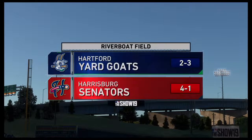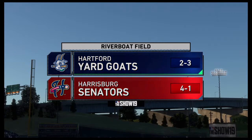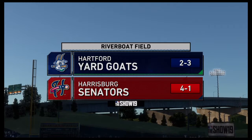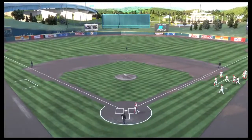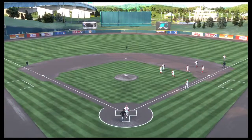Welcome to MLB The Show and this presentation of minor league baseball. Tonight, the second of 3 to start the week between the Hartford Yard Goats and the Harrisburg Senators. It's baseball, it's the show, and it comes your way next.